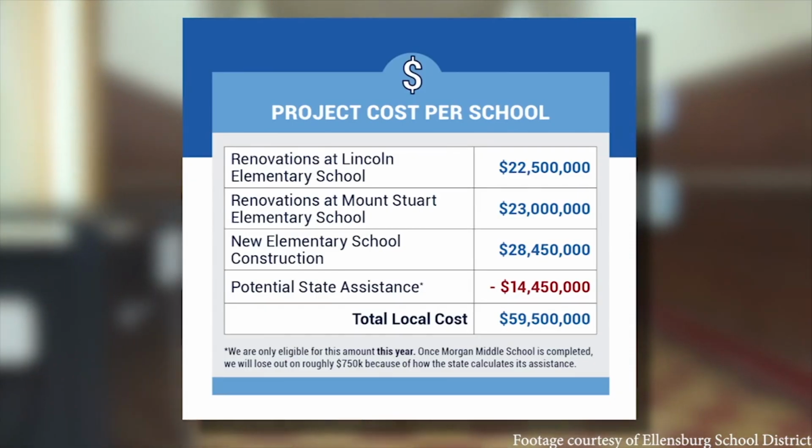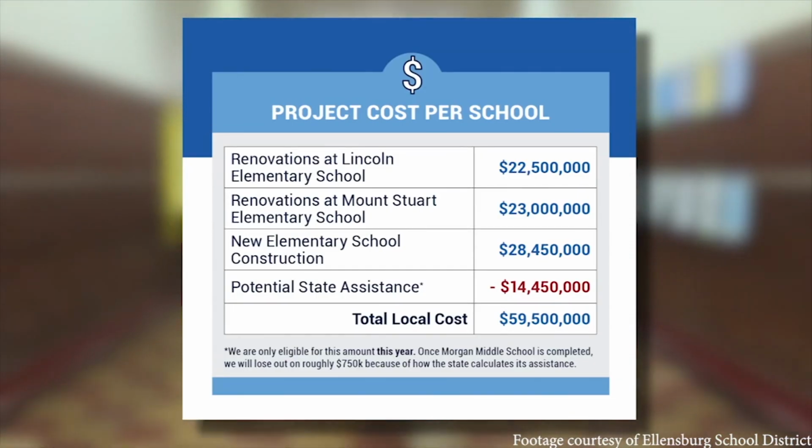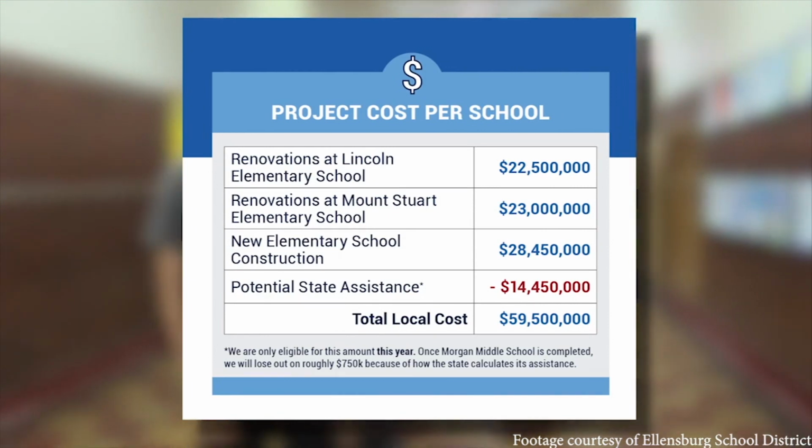And all of this, according to the district, will come at no local tax rate increase to voters for 2 reasons. The first is the McCleary decision resulted in a lowering of our educational operations levy from $3.40 down to $1.50. And the second is our high school bonds will be retired in 2021.